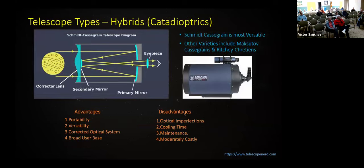And then the third type of telescope, which is kind of like the best of both worlds, is a catadioptric. Schmidt-Cassegrain. There are other kinds like Maksutovs, Maksutov Cassegrains and Ritchey-Chrétiens, which are the evolution of this, some glass and some mirror. It's kind of like the Newtonian, where you have a big primary mirror in the back, but you use glass in the front to do a little bit of a correction. And in this case, instead of coming out the side, you have the light rays folded back down through an aperture in the primary mirror.